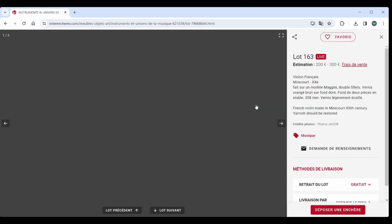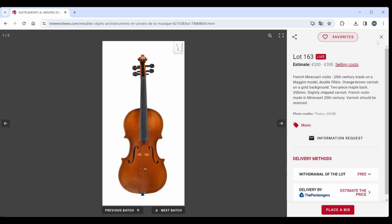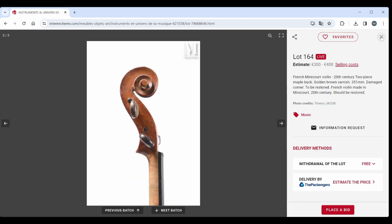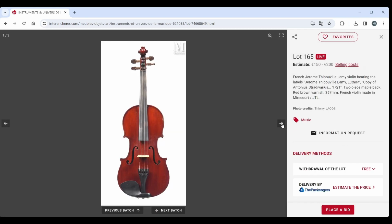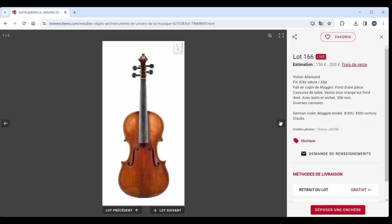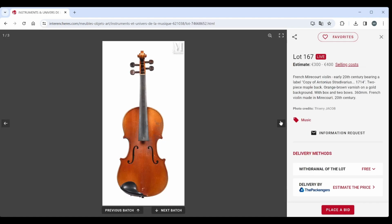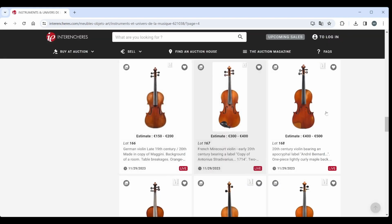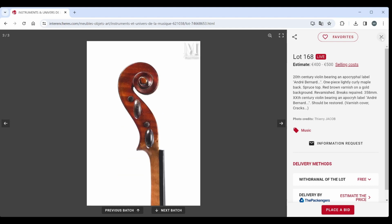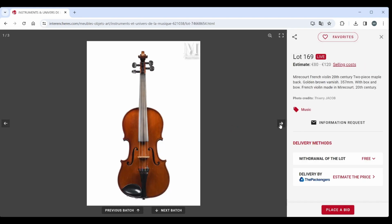See more Mirecourt stuff here. This is, as I said, unfortunately just the same stuff, even though this is a pretty low quality one. It's almost not worth bothering to look at some of this stuff. German violin, late 19th century. Let's get, nothing too exciting there. Another French Mirecourt violin. Getting to lower tier stuff there. 20th century violin. André Bernard label. More Mirecourt stuff, 20th century.